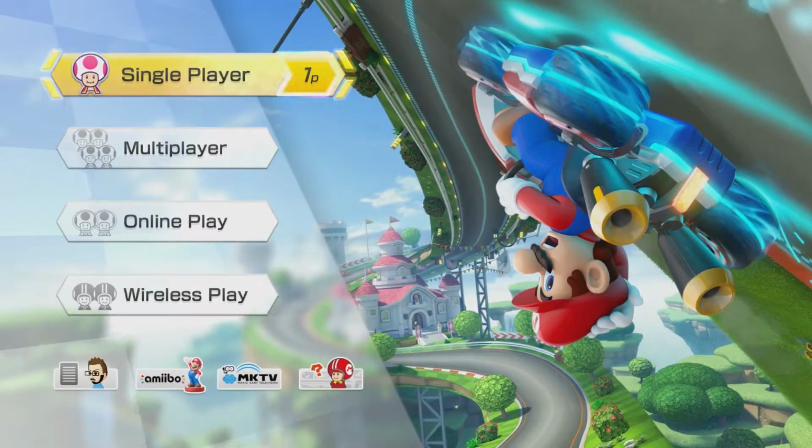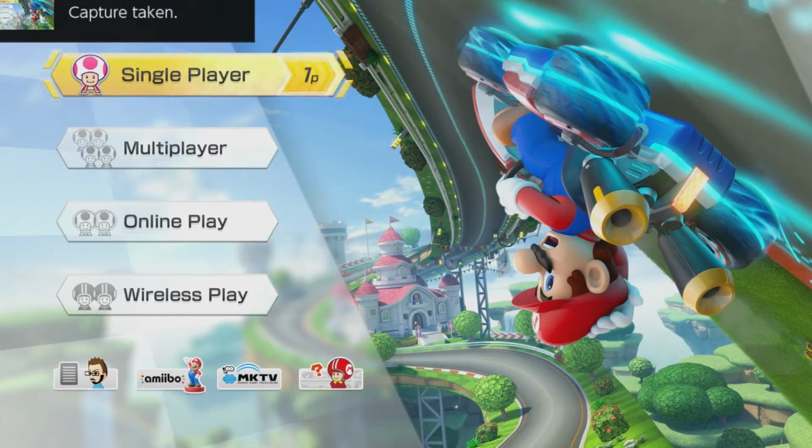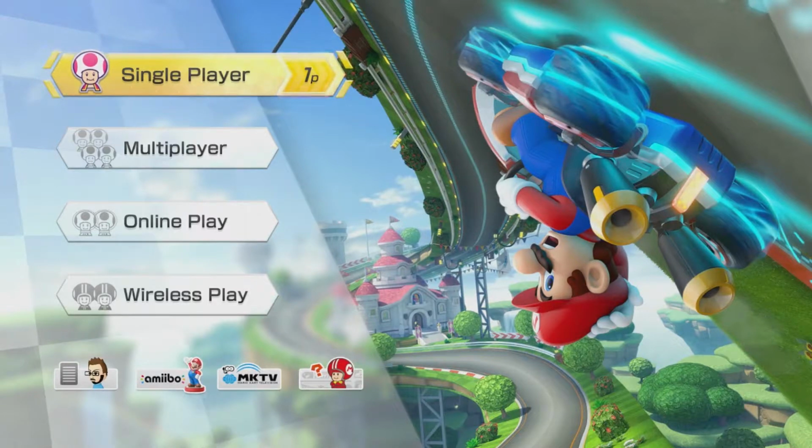Next up, we have taking screenshots and taking video. As I mentioned before, you can't take video currently on the Nintendo Switch, but what you can do is take screenshots. When you take screenshots, it only takes screenshots real quick and puts them in your album. But it would be cool though if you had multiple ways to take screenshots.